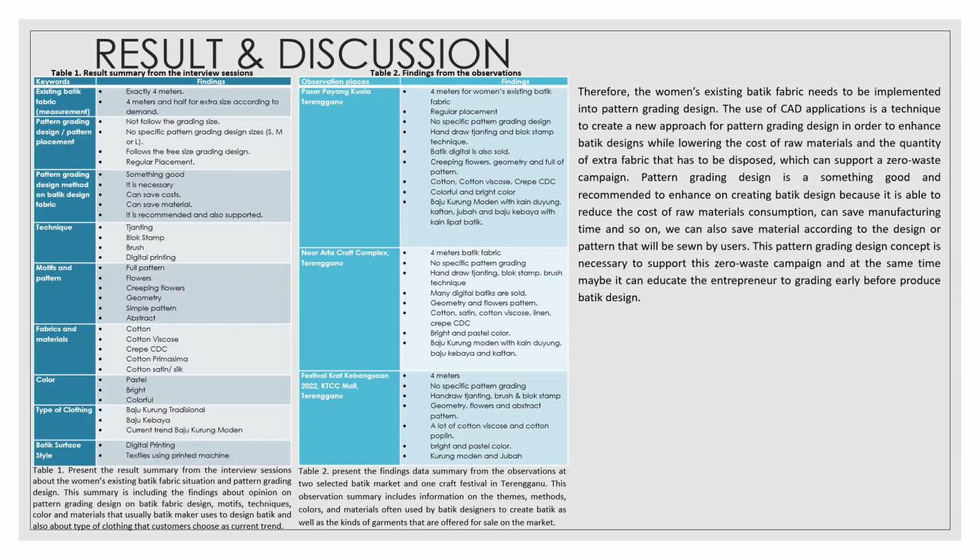Table 1 presents the result summary from the interview session about the woman's existing batik fabric situation and pattern grading design. This summary includes the findings about opinion on pattern grading design, on batik fabric design, motif, technique, color, and material that usual batik makers use to design batik, and also about the type of clothing that customers choose as current trend. Table 2 presents the findings data summary from the observation at 2 selected batik markets and 1 craft festival in Terengganu. This observation summary includes information on the themes, method, colors, and materials often used by batik designers to create batik, as well as the kind of garments that are offered for sale on the market.